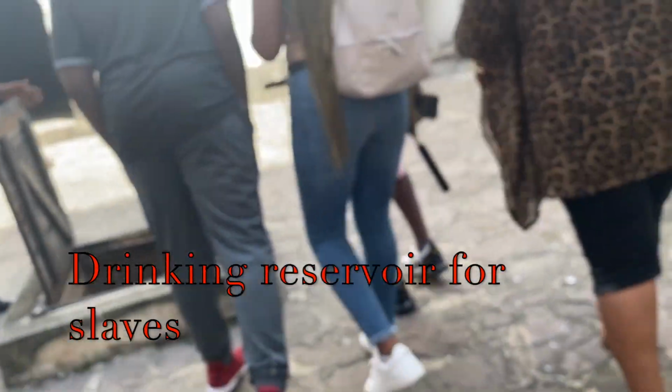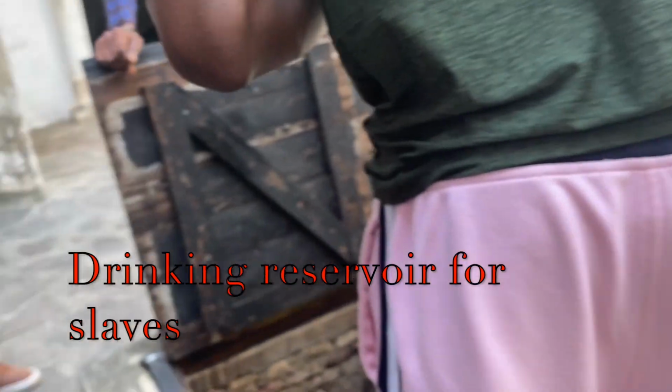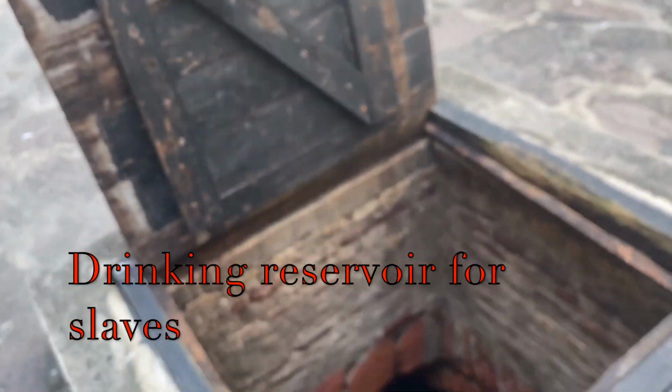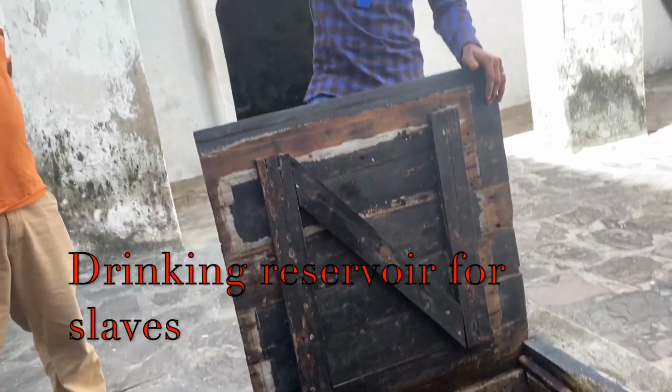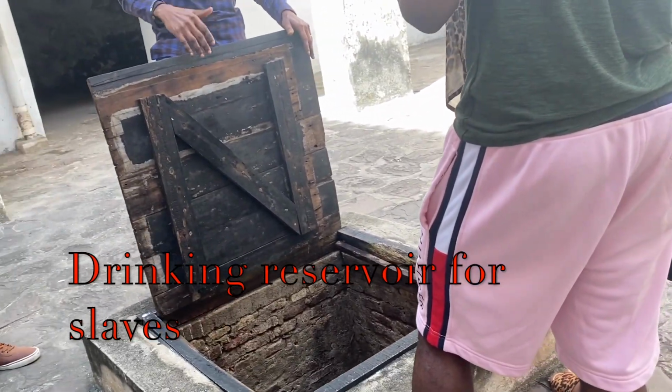Now down here is the system built by the populace. The big and only source of water they used at that time. They used rainwater to fill the system. So when it rained, they harvested the water to fill the first one, then when it was filled, it comes to the second one.